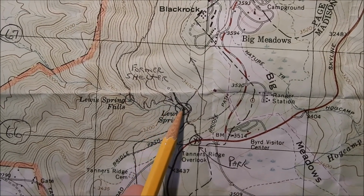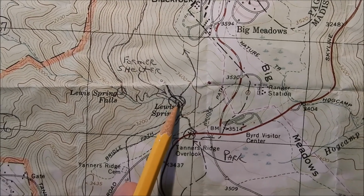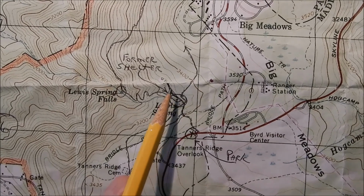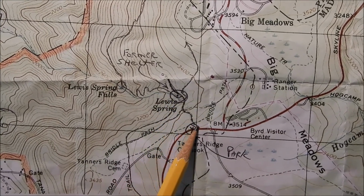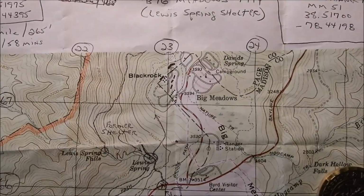But since I've been down to the falls before, I just kind of wandered around here looking around. I never did find any proof of where it was, but it was right here in this area. Back up to here, and that was it. It was a real short hike.